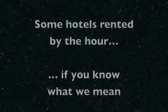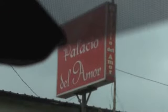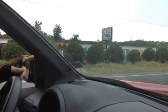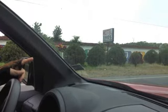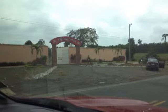How about accessibility? Not. Some hotels rented by the hour, if you know what I mean. The Palacio del Amor. So would that mean then that prostitution is legal and regulated? I don't know. Honest, I don't know. If you live in a house with a lot of people, you may need an hour of privacy. Yes. Good point. But anywhere there's a Cupid or a heart, it's one of these hotels. And they were all over the place, and we didn't notice it right at first.